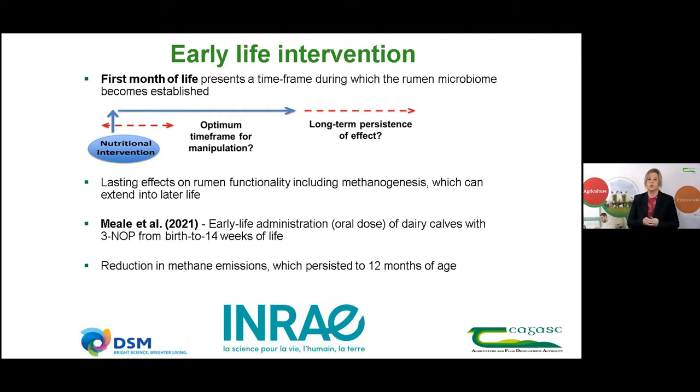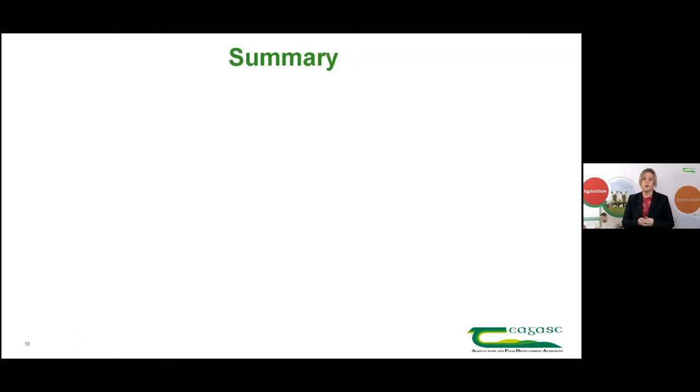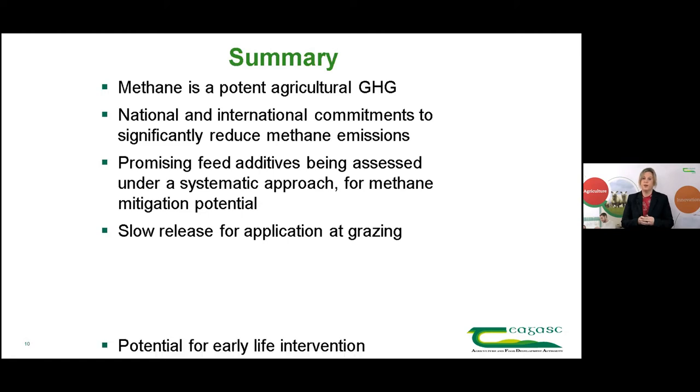And we're going to repeat this study in Grange next year and try to see if we get similar results in Irish cattle. And this study resulted in a cumulative reduction of around 150 kilograms of CO2 equivalents per head during the first year of life. And just to summarize, methane is a potent agricultural greenhouse gas. We're under national and international commitments to reduce it significantly. We have some promising feed additives that are being assessed using a systematic approach for methane mitigation. And slow release will be a promising application at grazing, and there's potential for early life intervention.